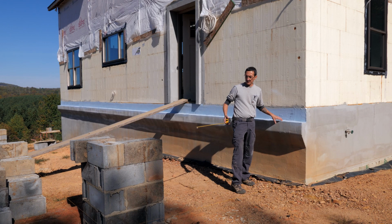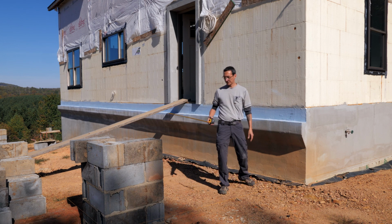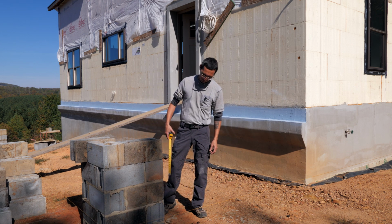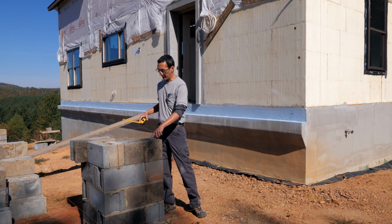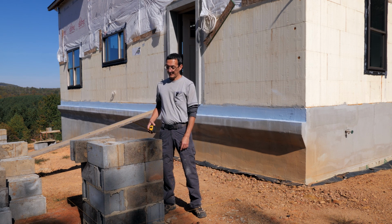I am measuring also for how much concrete we need to fill all these piers. We're going to try and get a concrete pump out here next week. We need to give these about 3 or 4 days to cure. Get a concrete pump out here, fill all these with concrete, and we'll have rebar in each of the corners. I mean, it's never going to move.